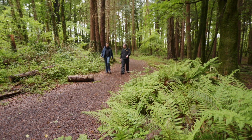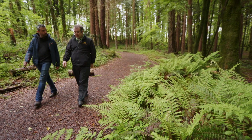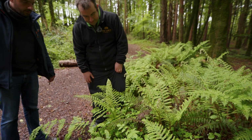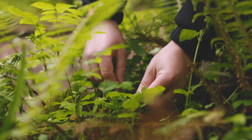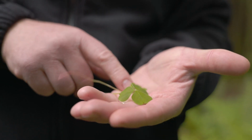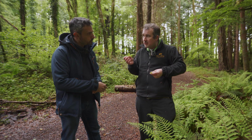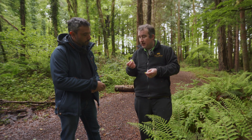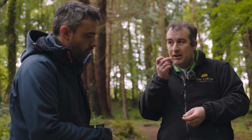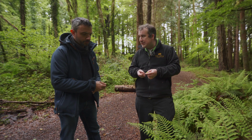Wood sorrel would be the oxalis family, and it's probably the most common plant I use in the kitchen. It has a real citrusy, almost like an apple flavour. I'd use this a lot in my cookery. My pre-dessert is a wood sorrel granita, which is basically water, sugar and this, and then we just freeze it and we serve it. It's almost like a sherbet. The flavour will burst in your mouth.